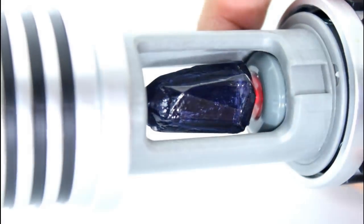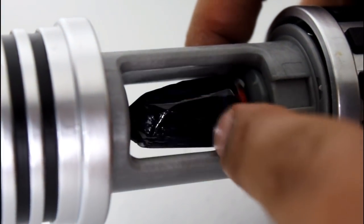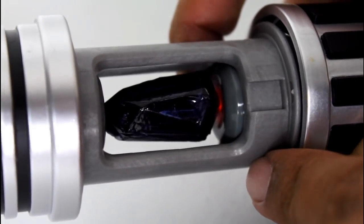Now when you put a red crystal into the lightsaber, the tech inside reads that the RFID chip inside is for red, and it makes a red light come out. However, that light does not come across as strongly against an obsidian crystal. You can see that the light at the base of this unit has turned on, but the light doesn't travel through the crystal the way it does with a red crystal.